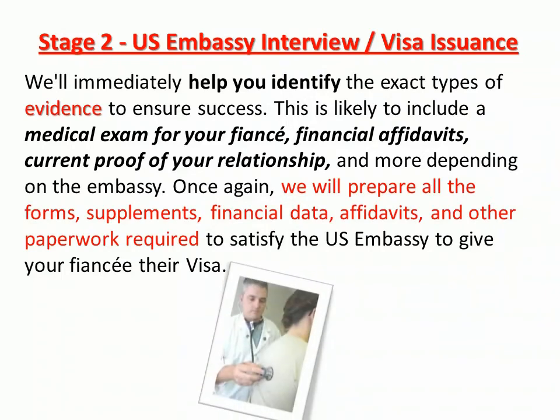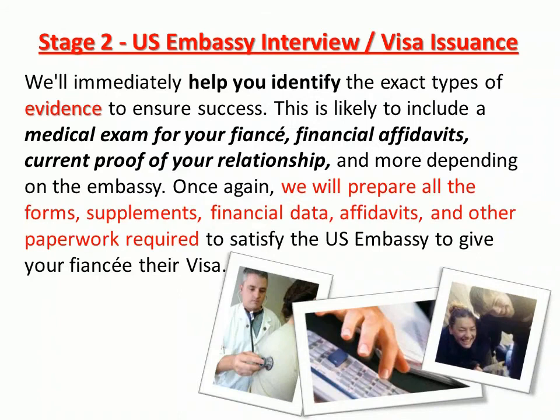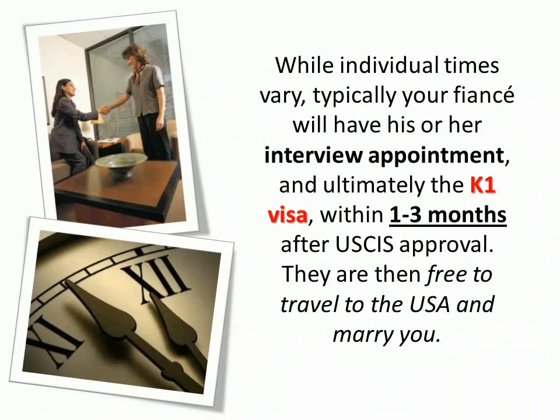This is likely to include a medical exam for your fiancé, financial affidavits, current proof of your relationship, and more depending on the embassy. Once again, we will prepare all the forms, supplements, financial data, affidavits, and other paperwork required to satisfy the U.S. Embassy to give your fiancé their visa. While individual times vary, typically your fiancé will have his or her interview appointment and ultimately the K-1 visa within 1 to 3 months after USCIS approval. They are then free to travel to the USA and marry you.